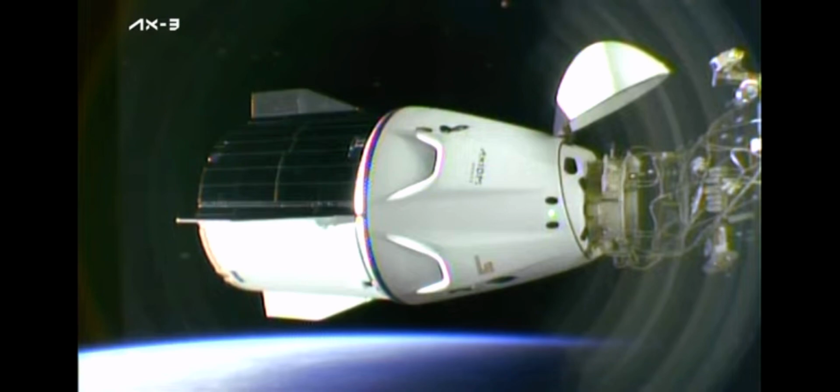Again, we're going to do them 6 at a time, total of 12 hooks. Once both set of hooks are traveling and have secured, that'll complete the hard docking sequence, and then we'll deploy that umbilical. The first set of 6 hooks are currently driving.